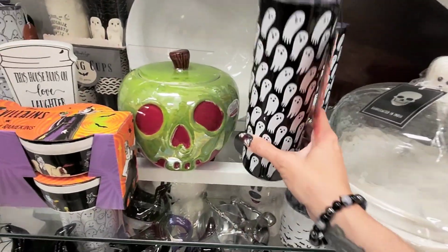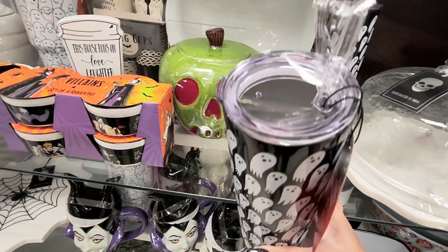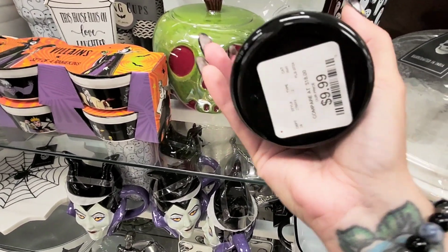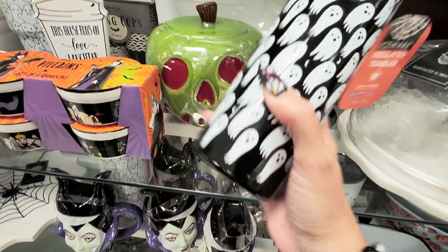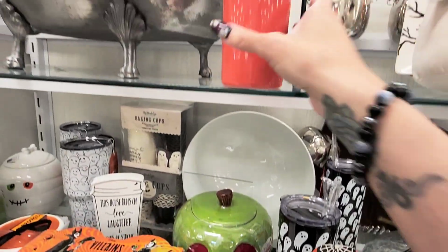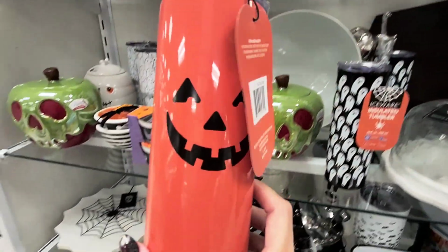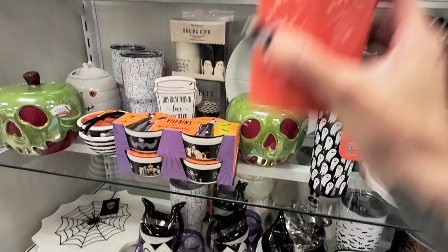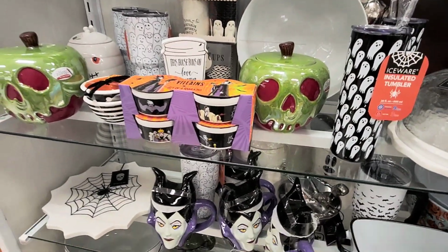I found some cool Halloween tumblers here. They have this one, it's black with a white ghost. It's very tall and they have it for $9.99. And then I spotted another one up here, which is the jack-o'-lantern. It's very bright, like a neon orange. I think it's pretty cool as well for the same price.